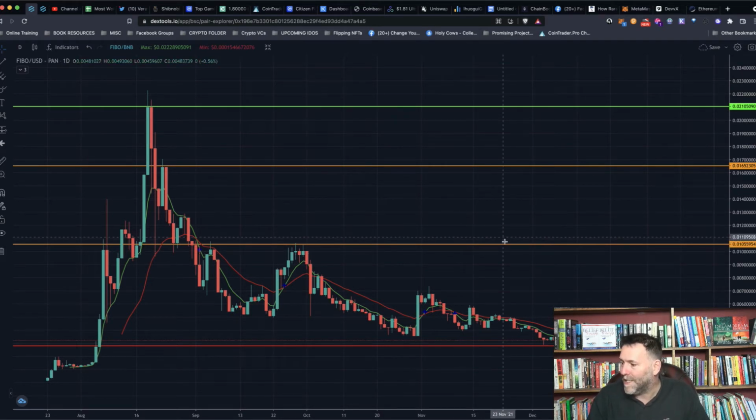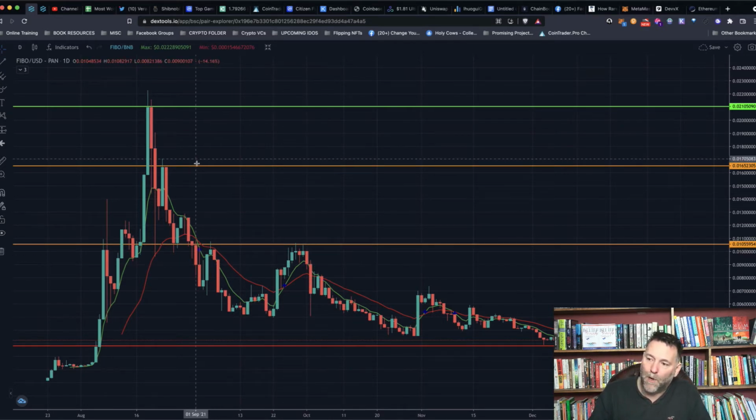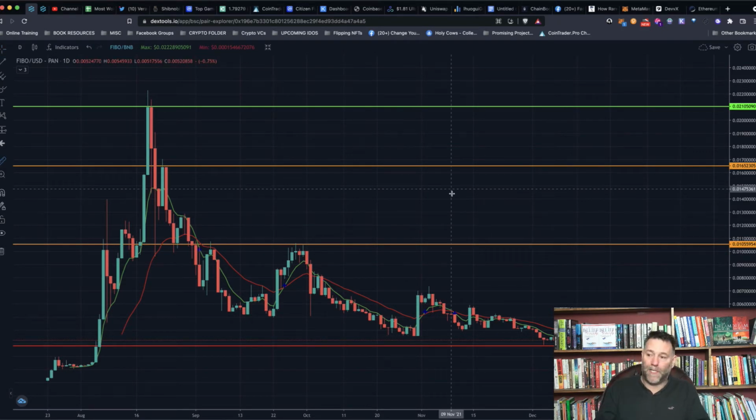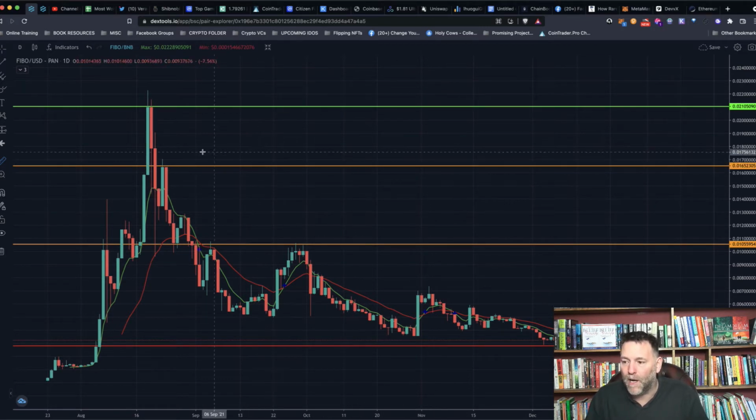So we can see at the moment we're at 3.2 tenths of a cent for FibSwap. Now you can see this huge run up. I think it did 140x or even a 200x at one point, but this has had a huge run up and it's come back down since. So it's had a big drop of about 85%, which is nothing new in crypto, but this could represent a big buying opportunity. I've been buying it myself.